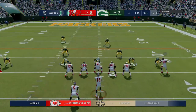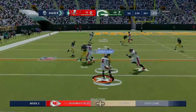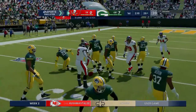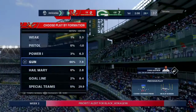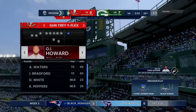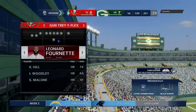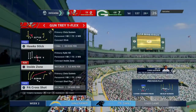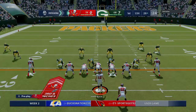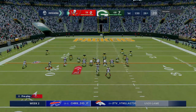Here's 2nd and 9. Here's Locke. He'll set up the screen to Fournette. And give him 9 yards on the second down screen play. For a second there, I thought that might break big. Screen pass. Looked like it was coming together. Looked like there was an opening. Still, ended up with a solid gain. The last catch nearly got him a first, but it did not. And they'll try to convert on 3rd and inches.